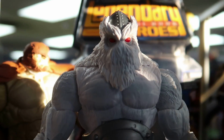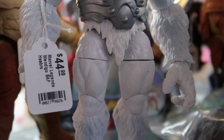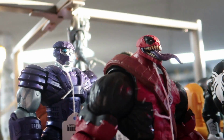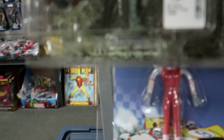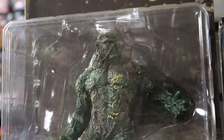Ooh, I need him to go with my Man Thing. Super fun. And a random little Iron Man mask. And here is a Swamp Thing.